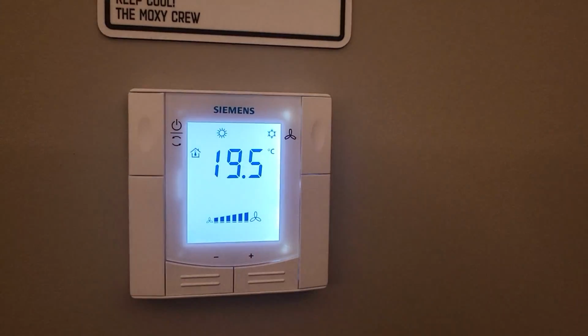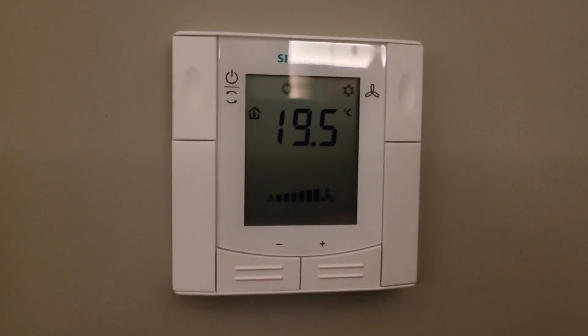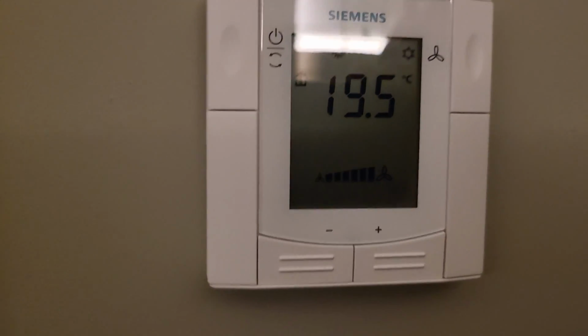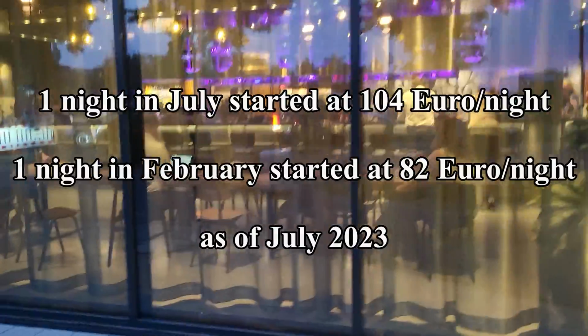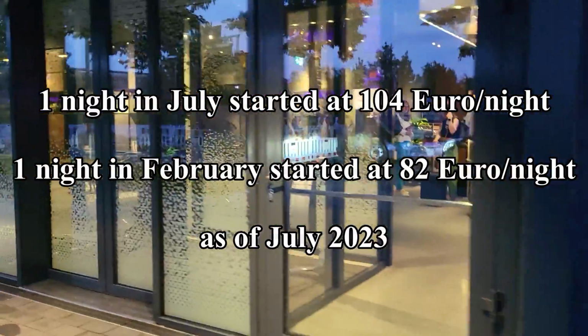Word of caution, if you have room cleaning service while you're gone, they turn up your air conditioner. I had to turn it back down. And so I got up to 85 today with the windows open because they opened the windows. Of course, being a hotel, it is subject to surge pricing. One night in July was $104 or 104 euro a night, whereas one night in February was as low as 82.